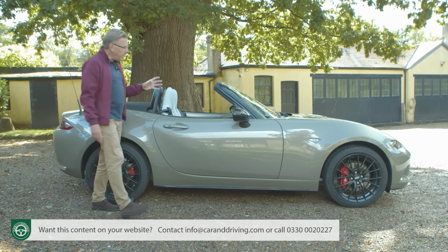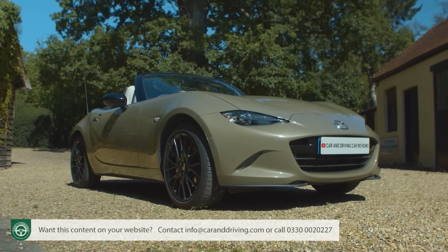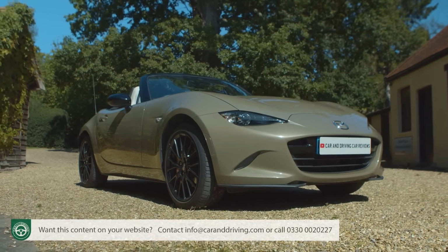In profile, you better appreciate what the Hiroshima brand has tried to do here with its Kodo soul of motion design philosophy. This ND series car is fully 105mm shorter in overall length than the previous generation Mark III version, despite the wheelbase only being 15mm less. It also stands 20mm lower and 10mm wider. Lower and wider is always good for a Roadster's stance.